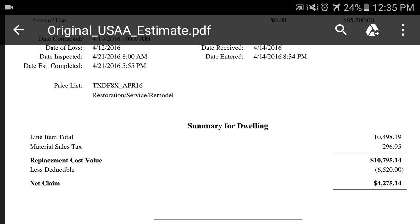Xactimate is made by Xactware, and it is the industry standard for coming up with a price for just about everything in construction. They use prices for individual markets. This was for the Dallas market, so the price for baseboard, for example, per linear foot will be different in Dallas than it is in Houston, and different in Houston than it will be in San Antonio, and so forth. And it also updates every month. So the April 2016 price list is different from the May 2016 price list.